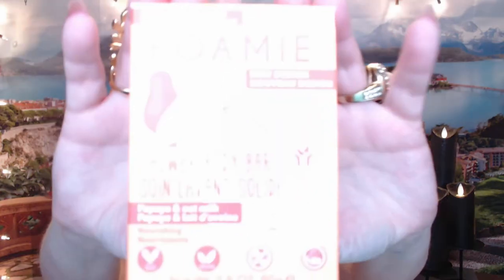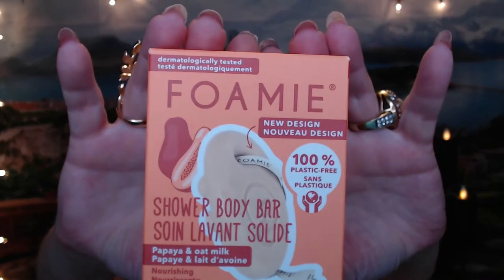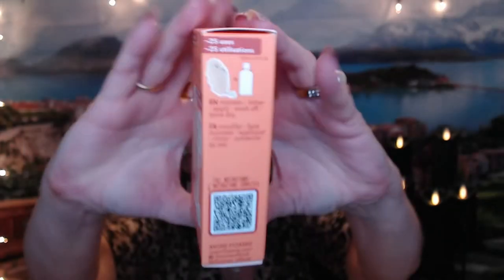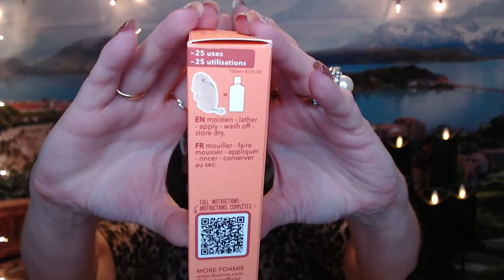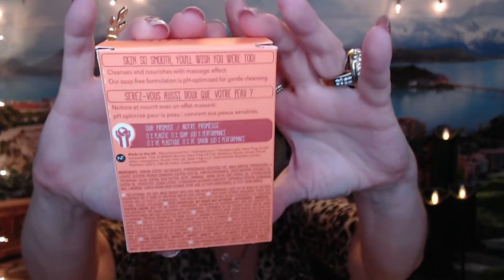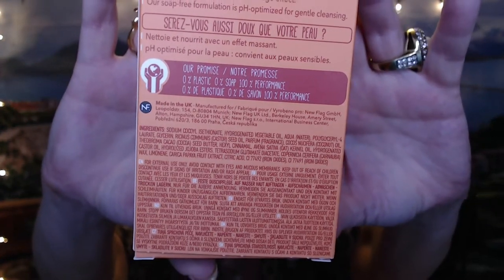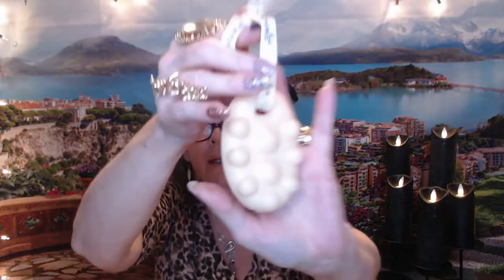Okay, so the next item that we have is called Foamy. I don't think I've ever had this before, but I may have. This is a shower body bar, and it's got papaya and oat milk. So it tells you a little bit about it. Cruelty free and vegan, I'm sure that's what it says. It tells you a little bit how to use it. I'm sure it's got the ingredients in here. And this is what the bottle looks like. It does come with this little ribbon.